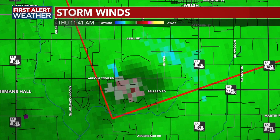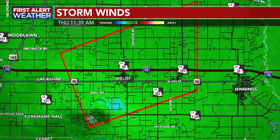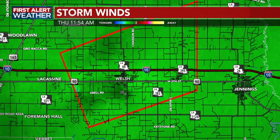That was an impressive couplet there, but as we put the loop forward in time, you'll notice that it basically lost a lot of its definition as it moved towards Welsh. It does look like it broadened up quite a bit. There may still be a little bit of broad rotation here, but there just does not seem to be a tornado imminent on the ground right now. Of course, we'll let you know if that changes.